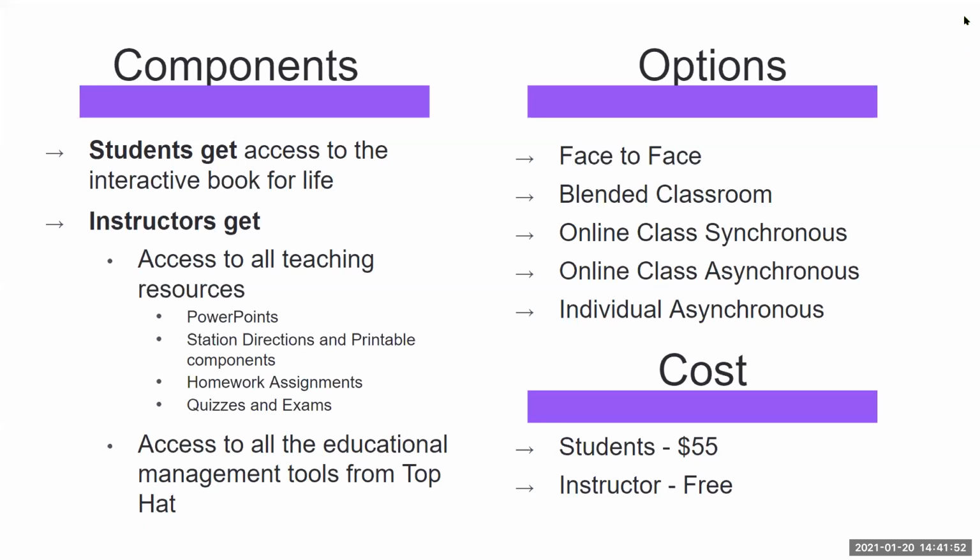The cost is $55 per student, and instructors are free, and all the instructional material is free or is covered by that $55 fee. For us, that's an awesome deal. Our textbook is $60, which is just the book. So this is the book plus all of this for $55. So we're really excited to be able to offer this to you. I'm going to pass it off to Ali I think for the next slide.